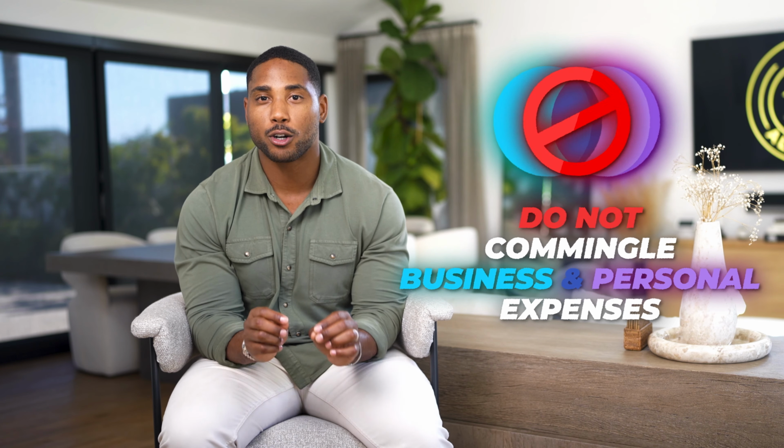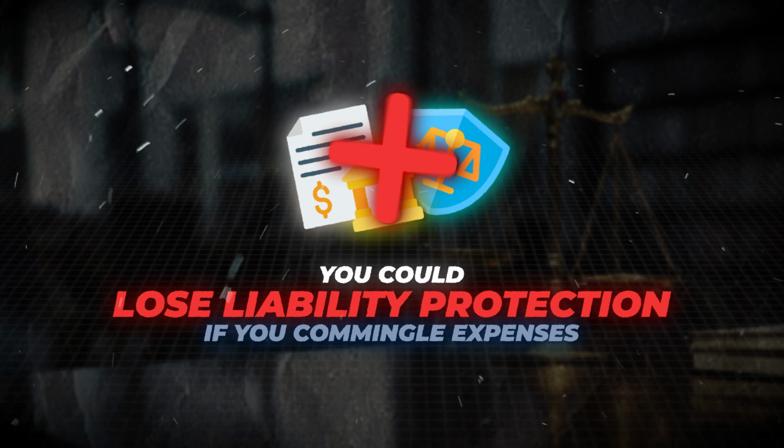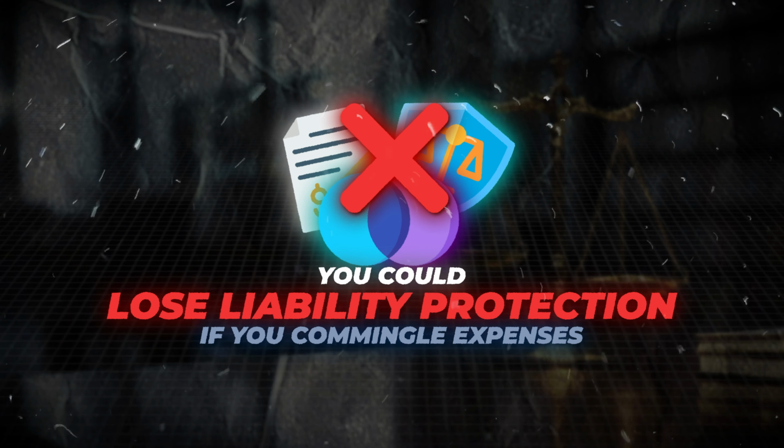A word to the wise: if you have never used business credit cards before, then you're going to want to make sure that you do not commingle your business and personal expenses. Please do not be a knucklehead. If you do this, and if you have a business entity structure such as an LLC that has liability protection, you could potentially lose it if you commingle your personal and business funds.